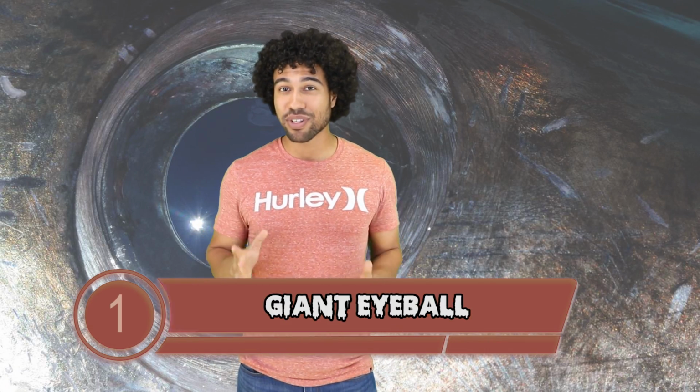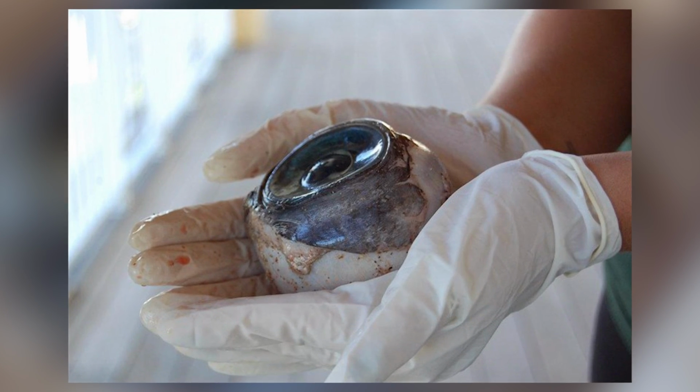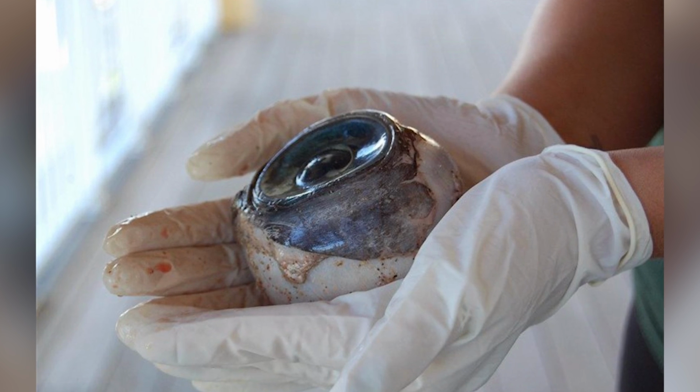At number 1 on our list, we have giant eyeball. A mysterious giant eyeball washed onto the shore of a Florida beach back in October of 2012. I don't know any other kind of giant eyeball other than a mysterious one. There's no super common regular giant eyeball just lying around. But this is also Florida. This is the state where people smoke crack at weddings and kiss alligators on the lips, so maybe it's a little more common over there.